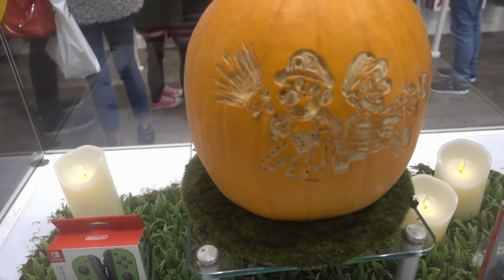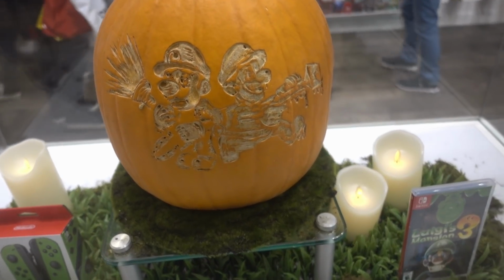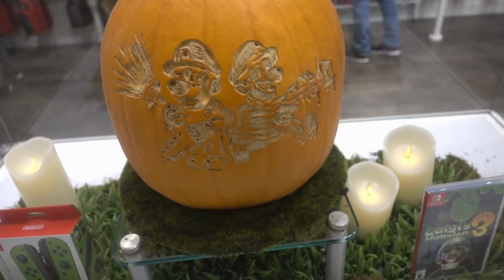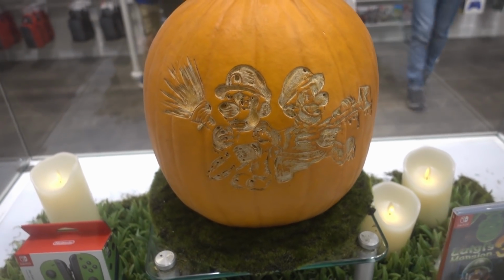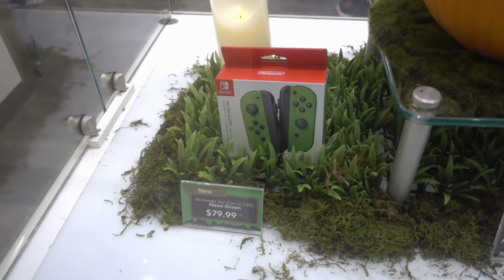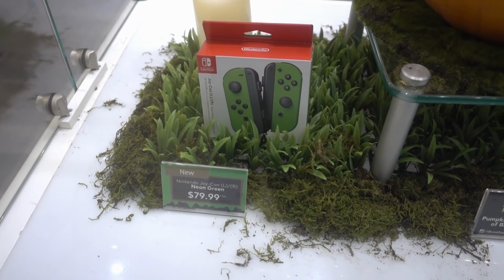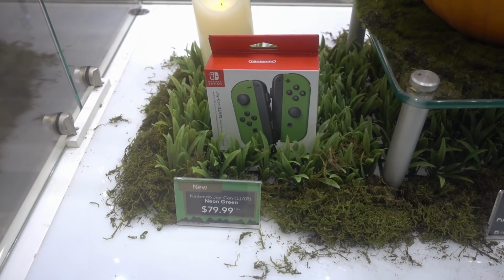Halloween has been over for a few days by the time I filmed this, but they do still have a carved pumpkin out here. Oh, and check it out. It's fashioned with a new game in mind, Luigi's Mansion 3. I love it. Oh, and I did not know these existed, but check this out. Luigi colored Joy-Cons as a set as well, neon green. Did not know those existed.